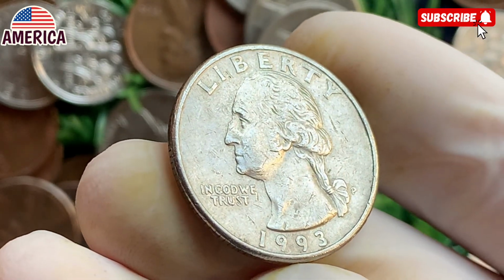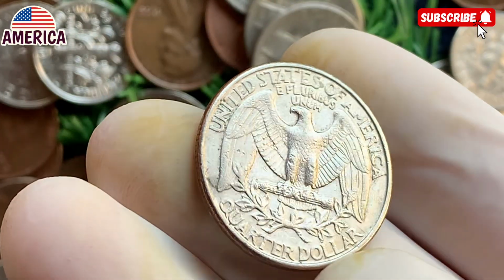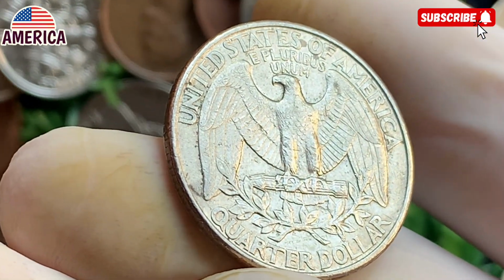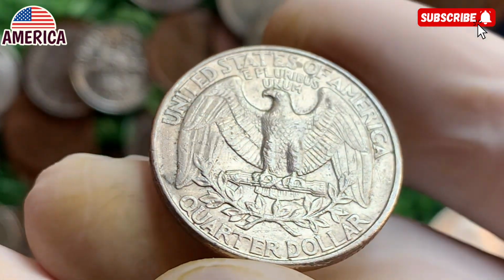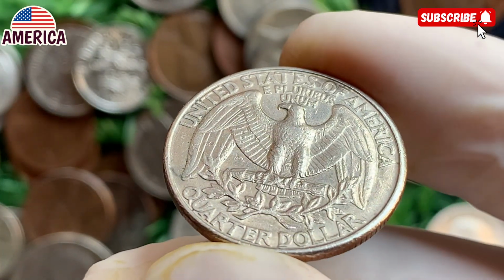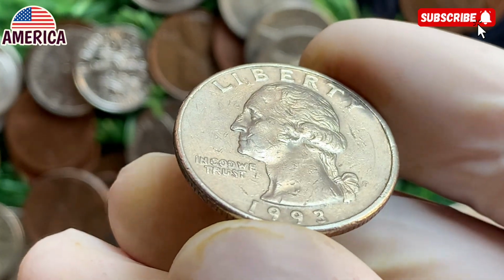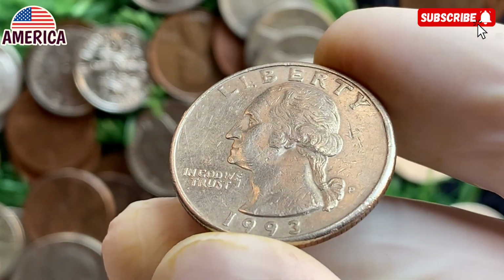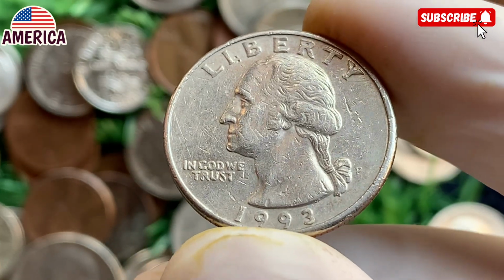Way back in the early 1930s, the United States Mint introduced the Washington quarter as a tribute to our first president's bicentennial, replacing the classic Standing Liberty design. Fast forward six decades, and by 1993 this design was a stalwart of pocket change, yet under the surface, a fascinating blend of history and production nuance was unfolding.